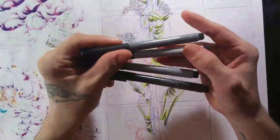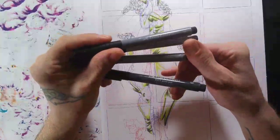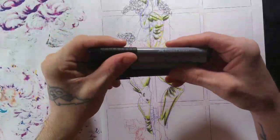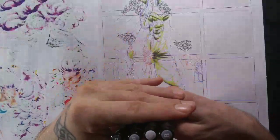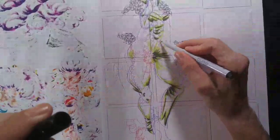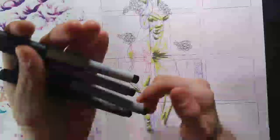So these are 1, 4, 3, and 6. Okay, so yeah, there is no 2. So I don't have a color in between, really? Damn. Yeah, see, this 1 doesn't really hit, you know? Okay. Well, it is what it is, man.